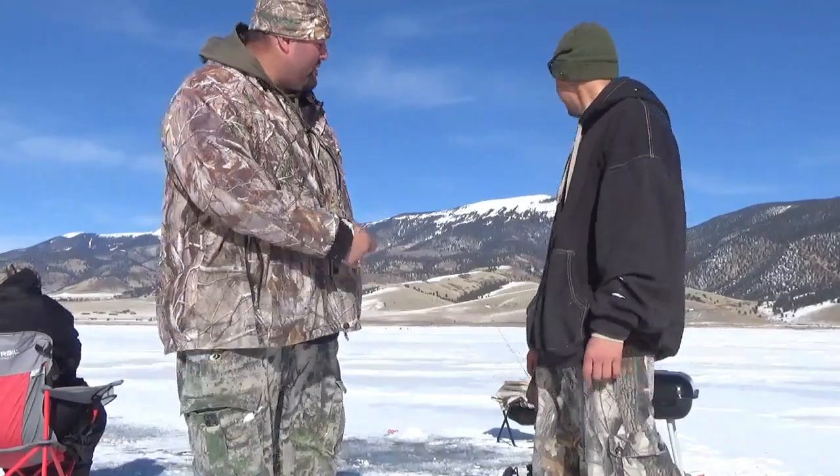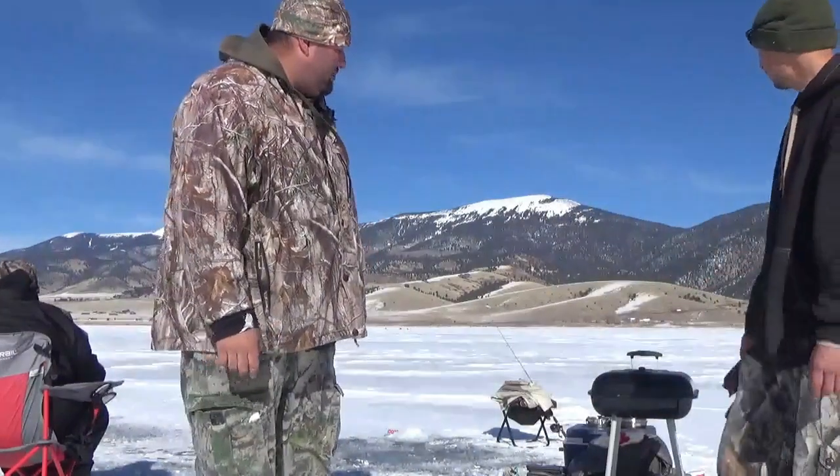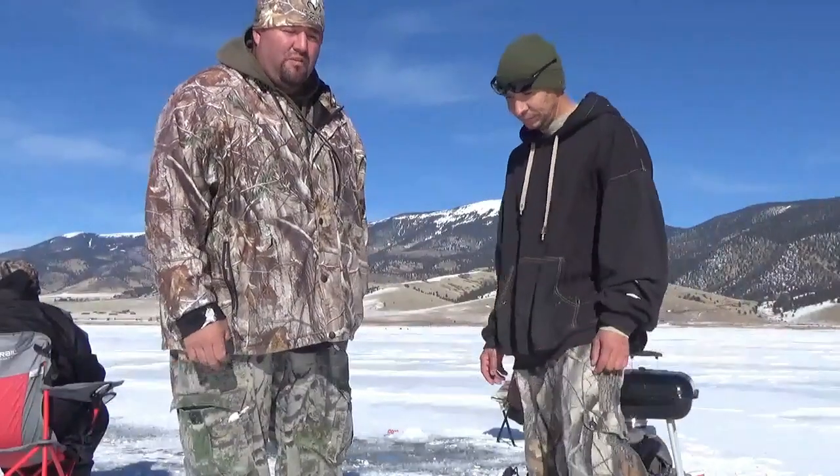We're gonna do a catch and cook for you guys today. We got the barbecue grill already started behind us. We got some burgers we're going to be putting on this, and hopefully some trout.